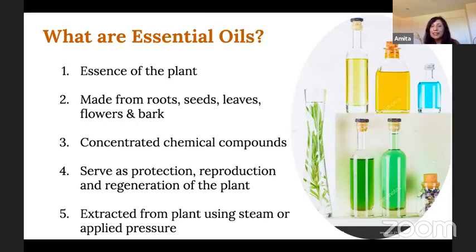Let's start with the basics of what are essential oils. Sure. So the essential oils are basically the essence of the plant. They're extracted by either steam distillation or there are various methods. Steam is the most common, but they're made from either the roots, the seeds, the leaves, the flowers, the bark, or sometimes the rind, such as in the orange oil. So whatever part the plant has that oil, it's extracted from there.